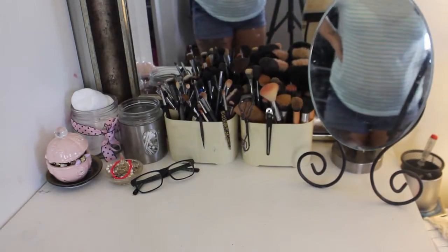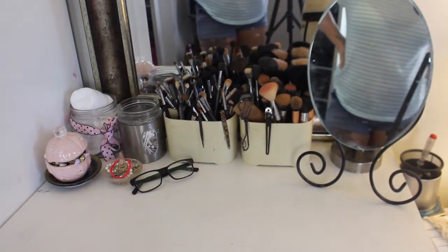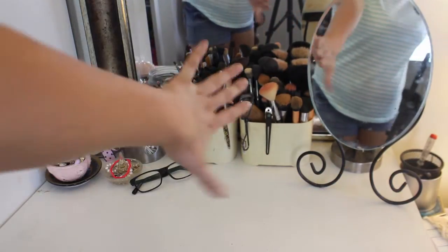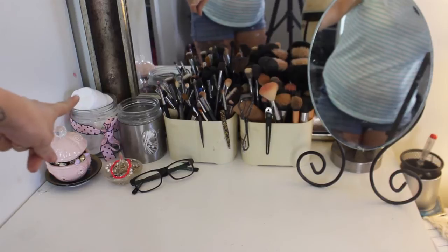So everything on my desk, okay, you can totally see me. We're just gonna have to bypass that for a second. So basically we've got this mirror that I got from IKEA as well. It's really awkward, so I have to put a lid under it so it's standing upright. Just got a bunch of brushes, all kinds of brands, everything's in there. I've got Q-tips in this little thing and cotton pads in there.